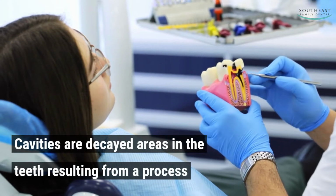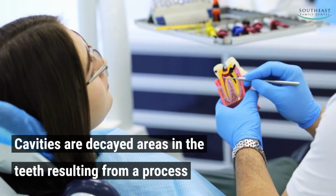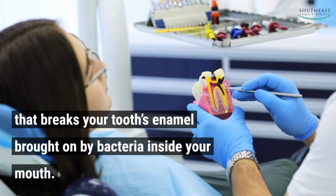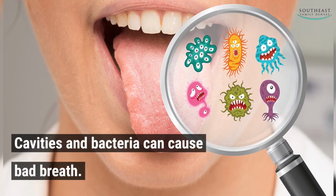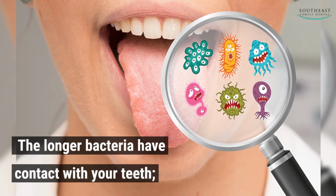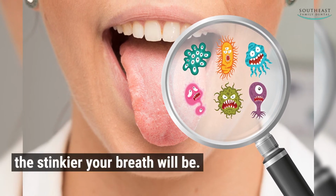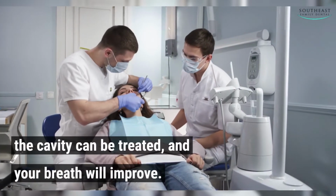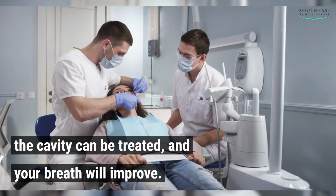Cavities are decayed areas in the teeth resulting from a process that breaks your tooth's enamel brought on by bacteria inside your mouth. Cavities and bacteria can cause bad breath. The longer bacteria have contact with your teeth, the stinkier your breath will be. Once discovered by your dentist, the cavity can be treated and your breath will improve.